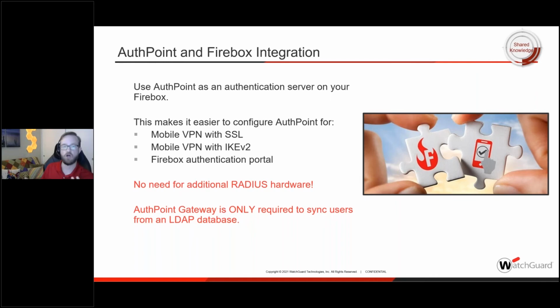Now, obviously AuthPoint is a separate multi-factor authentication solution, but for all the reasons I talked about, the importance of user identity and making that persistent with your firewall, this is a major step forward in that process, and a major integration, making it an easier process for you to build and manage.